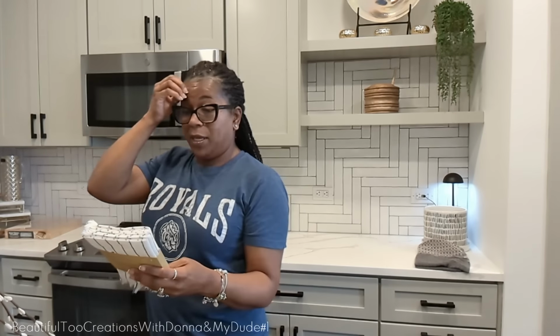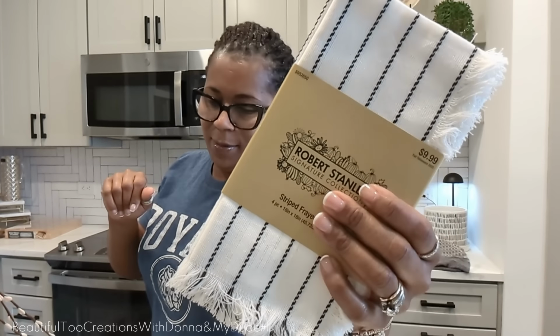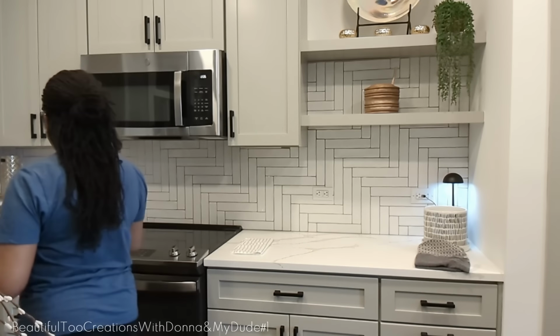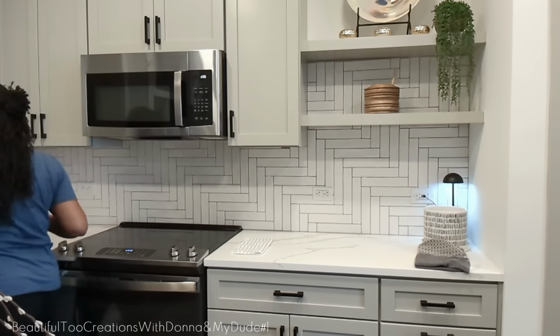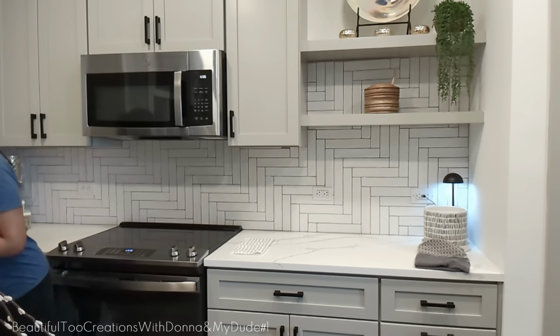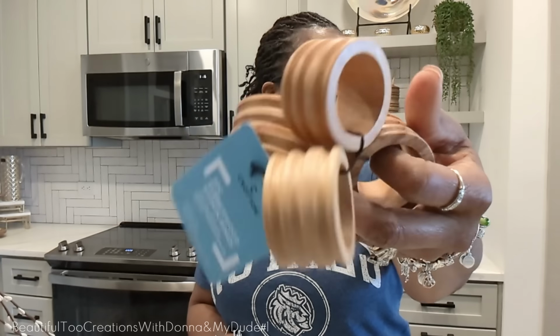These are some frayed napkins that were also given to me by my best friend. And I'm going to use these wooden rings with them. Bring out the wood. Wooden rings.